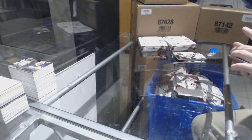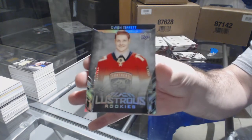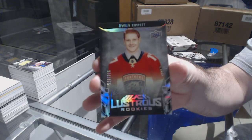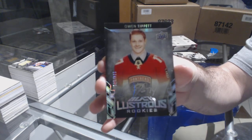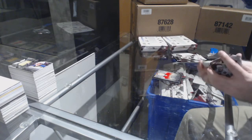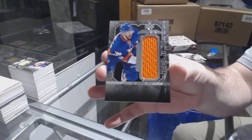Some Flyers would be nice. Number to 175, Lustrous Rookies Black Auto, Owen Tippett. Owen Tippett, Lustrous Rookie Auto out of 175. Sexy. Islanders win. What a comeback. For the Islanders, 299, Josh Ho-Sang Relics.